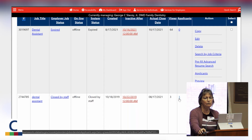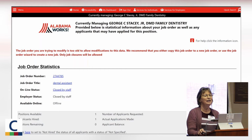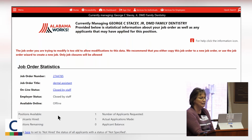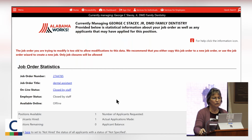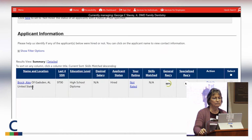Well, you can click on that hyperlink, and this is why it's so important to log in, because if you don't go in and check your system, you don't know if somebody from the Career Center has submitted a referral to that job. Maybe somebody comes in the Career Center and says, well, I want to apply for that job, and the Career Center staff can submit a referral to you, and you will get that referral. It says, hey, call this person. So look at that. We've got Alex Brock.